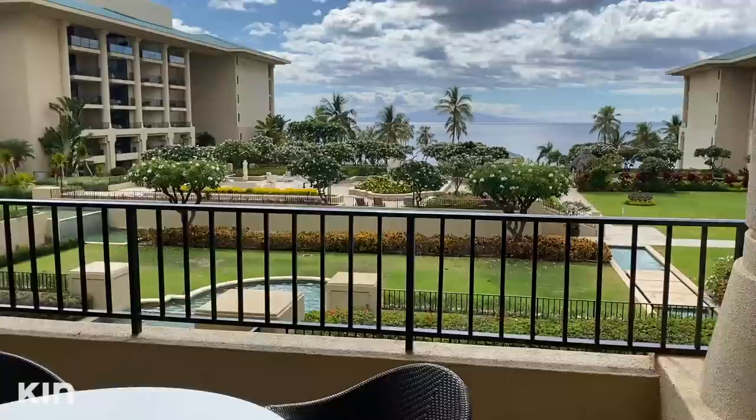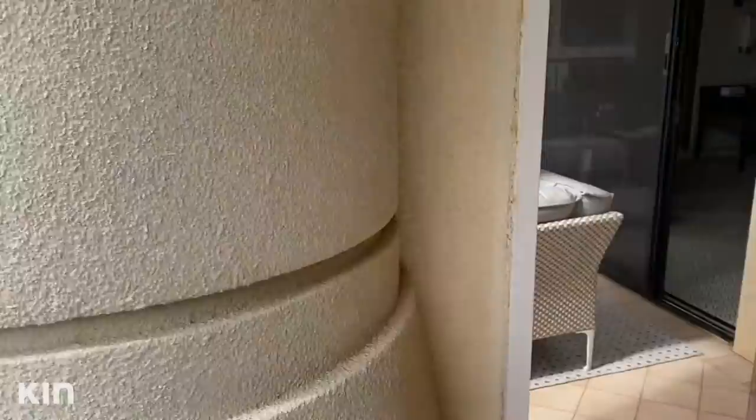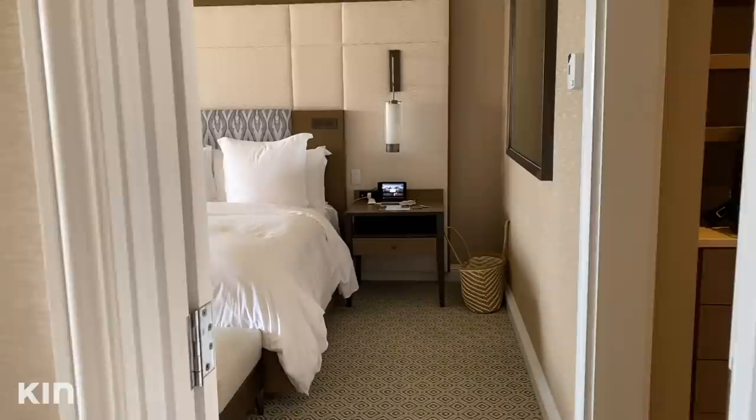Oh my goodness, you guys, this is so beautiful. And the weather is just gorgeous. Guys, look over here. There's Corey. What's up, Corey? And then here is our room, which is really cool.